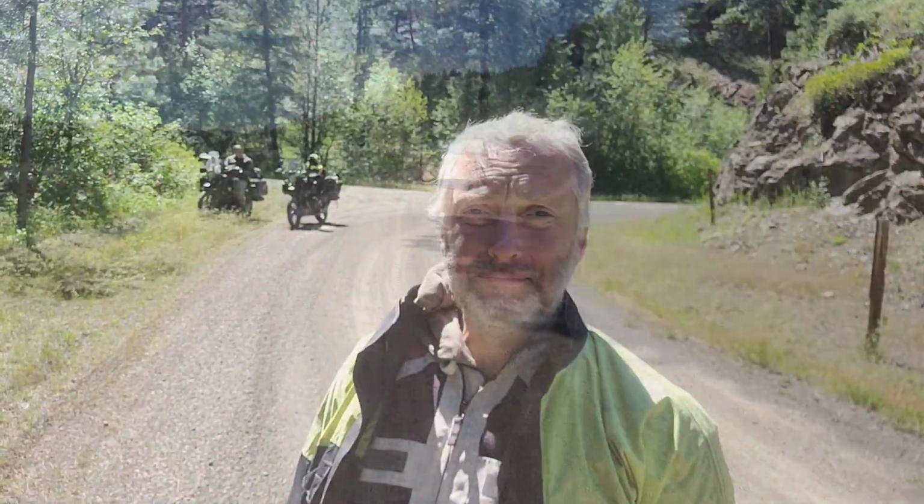Anyway, we stayed there the night, and we've woken up to a lovely day, done some lovely forest trails in one of the very large national forests in this area, and we're just pushing on west into Oregon. Absolutely smashing riding.